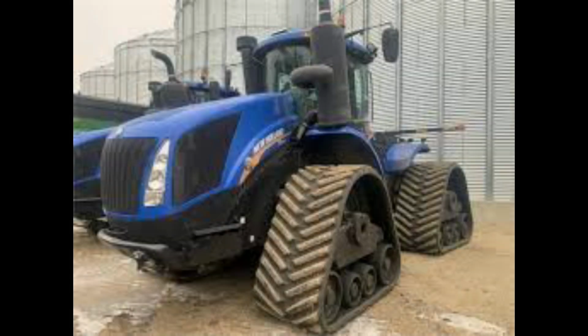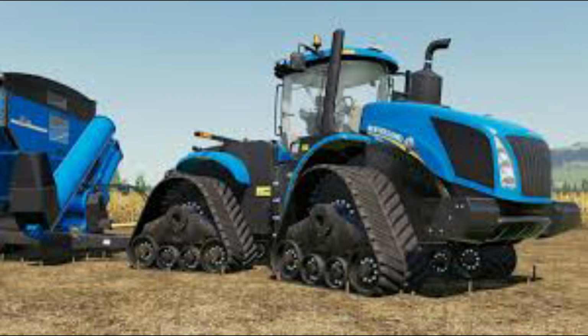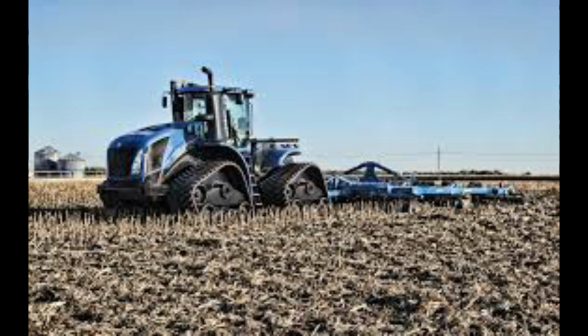New Holland T9700 started manufacturing in 2014 and is still being manufactured today by New Holland, which is a part of Case New Holland. This is a four-wheel drive tractor made in Fargo, North Dakota. The T9700 is wheeled, and the T9700 Smart Trax is a crawler.